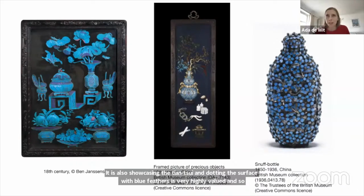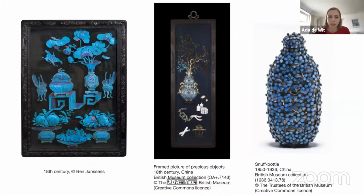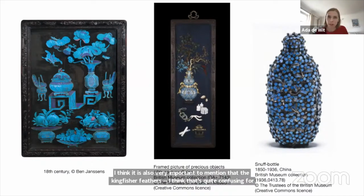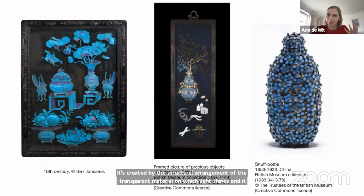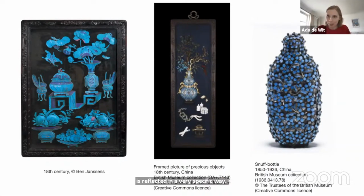Yes, and I think it's also very important to mention that the kingfisher feathers, and I think that's quite confusing for many people, are not actually blue, because the feathers don't contain blue pigment, and the color is in fact structural. It's created by the structural arrangement of a transparent material on which light shines and is reflected in a very specific way. And it's almost difficult to imagine that those feathers are not really blue because they don't have the pigment. If you see an individual feather, it's kind of grayish, brownish.